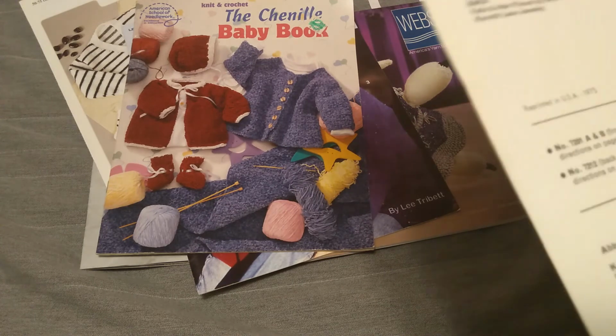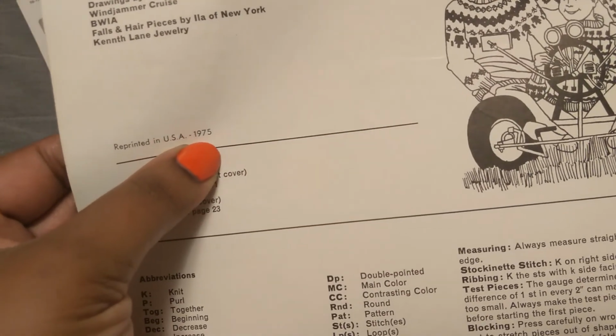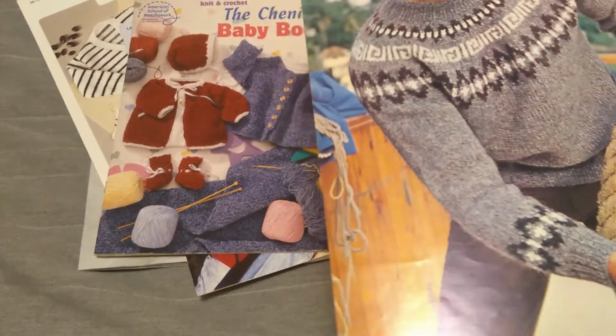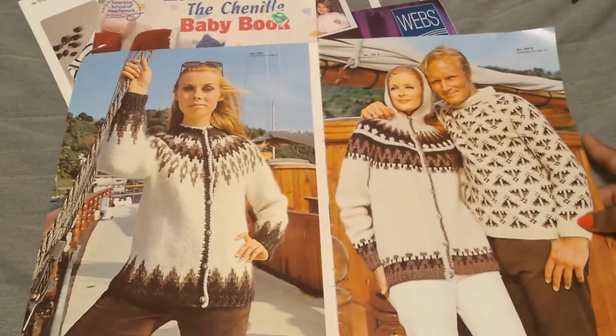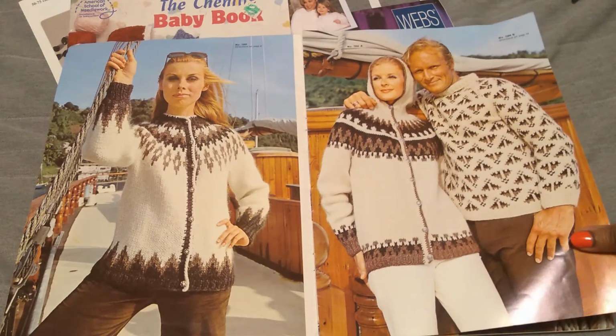Oh, no. This is one, I think this wins. Reprinted USA 1975. This is history. I don't think I can get rid of this just because of how much of a relic it is. Look at him modeling his sweater. That one's actually kind of cool. Wow, let's look at these. These are in color, so that's nice.